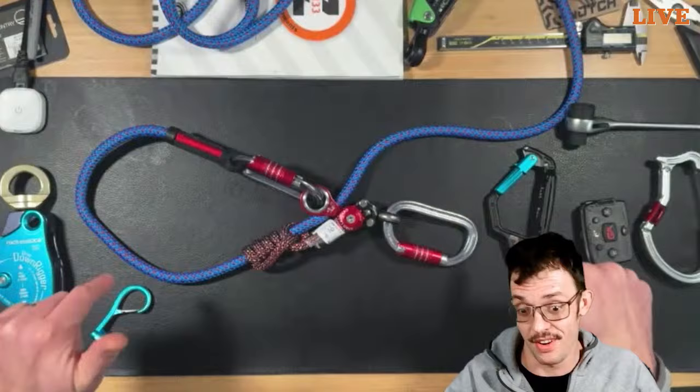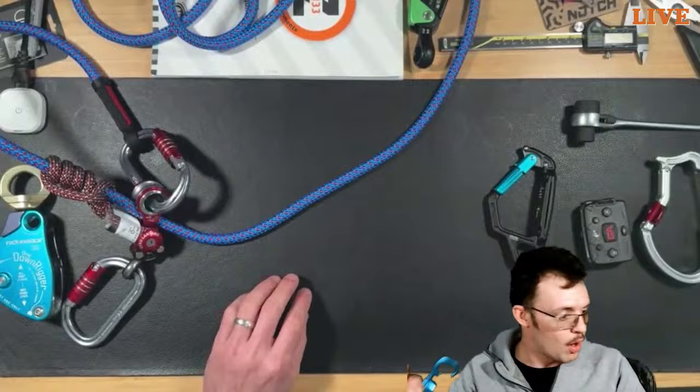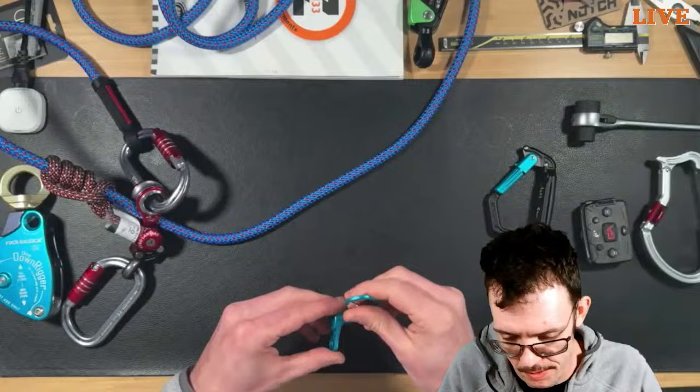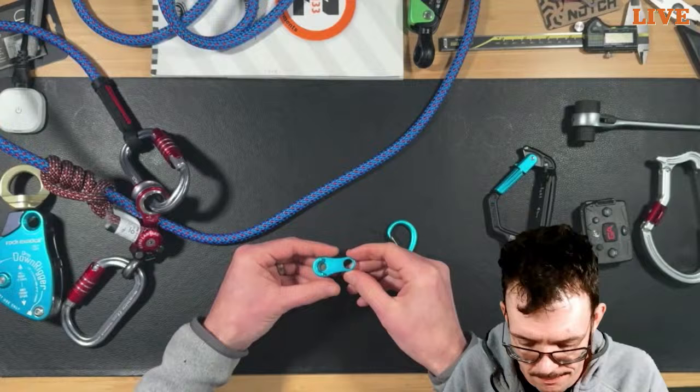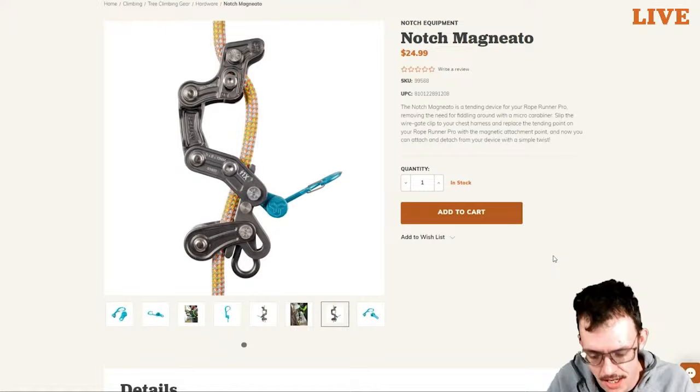Let's see what's next. This is the Magneto. This is really cool. This is an accessory for the Rope Runner Pro, and I meant to have a Rope Runner on my desk. I'll do a separate video where I actually show how to install this, but the keeper on the Rope Runner, you might recognize this. It kind of looks like the keeper. This is the part that's going to go inside the Rope Runner where the slick pin is going to go through it. And instead of having another eye like this, there we go. Kale's showing it. So you see this carabiner here becomes the bending part.